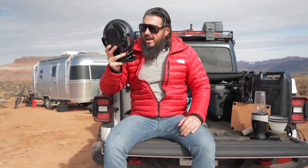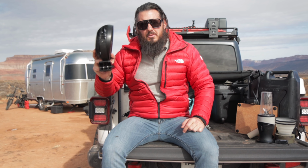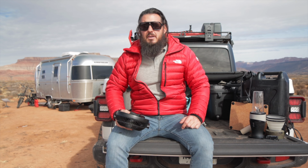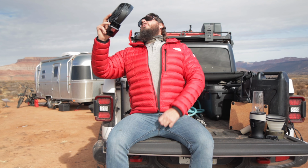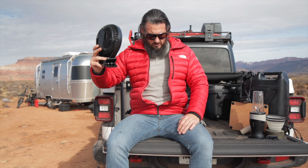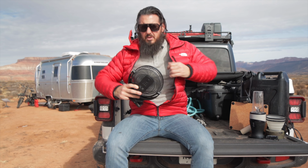I have had more utility out of this item than probably any other item. In Georgia, it gets hot. The humidity is 90% plus for 3 or 4 months through the summer. This helps keep me cool. I mean, look at this. It's cooling me down right now. Let me unzip a little bit. Oh, there we go. Blow some of that hot air out of this thing. I'm getting warm in the sun.